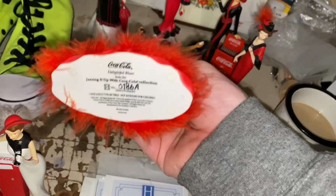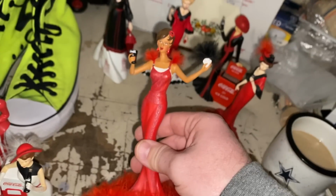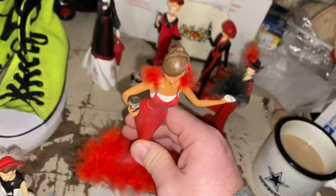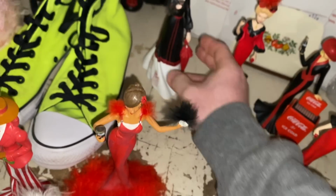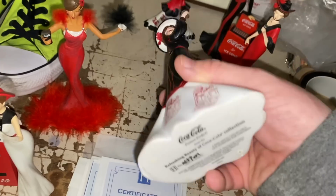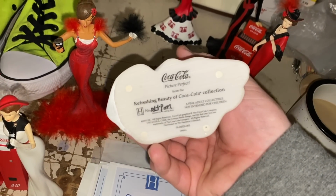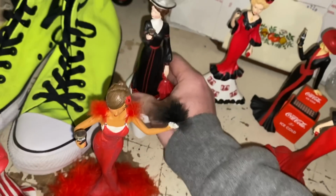This is one of the Jazz Delightful Blues from Jazzing It Up. That one's going to be interesting to pack. Both arms are out, so that's going to be a challenge. I've only had one break in transit so far out of all that we've shipped, so I'm pretty happy with that, actually, as fragile as they are. Picture Perfect with the parasol.